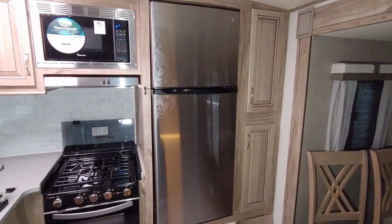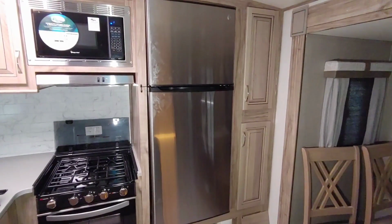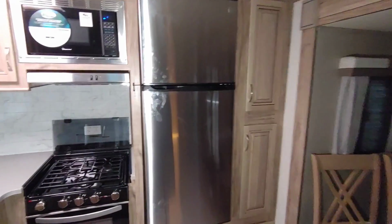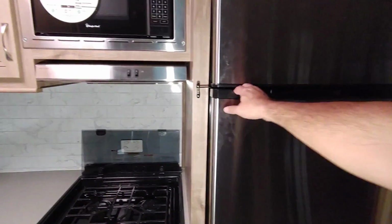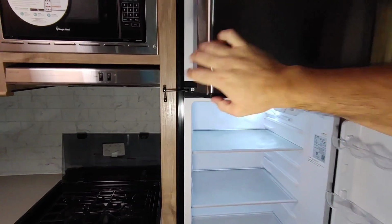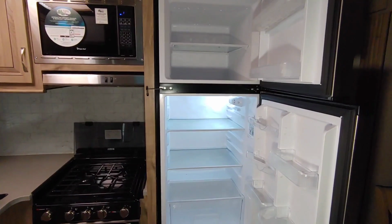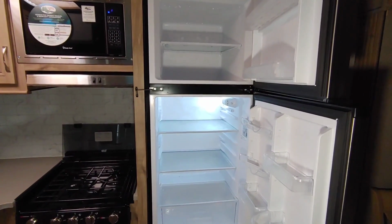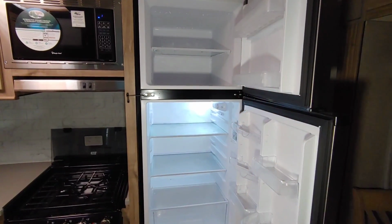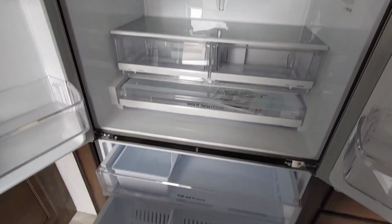But the downside to that is, to keep them efficient, they have to be relatively small. So this is about the largest 12-volt refrigerator you're going to see. And this specific one is about a 10 cubic foot refrigerator freezer. So it's not huge, it's not tiny by any means, but it's definitely not what I would consider to be anywhere near the size of your typical residential refrigerator. So compare 10 cubic foot to traditionally a 14 to 22.8 cubic foot residential model.